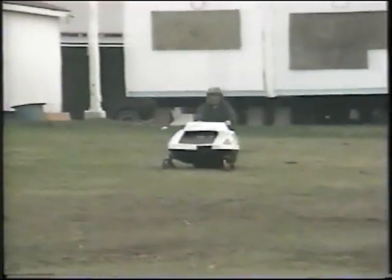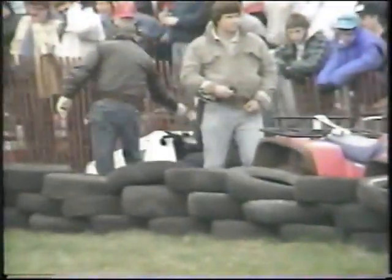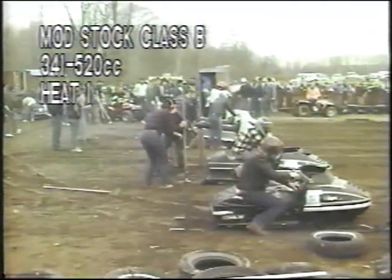Okay, your order of finish on that last one: 200X, Ed Young, Newington, Connecticut. 31, Thomas Blythe out of Pleasant Valley, New York. 261, Jim Smedley out of Bromall, Pennsylvania. And 125, Pete Champion out of Little Falls, New York. That was the run for the money, Mod Stock A.